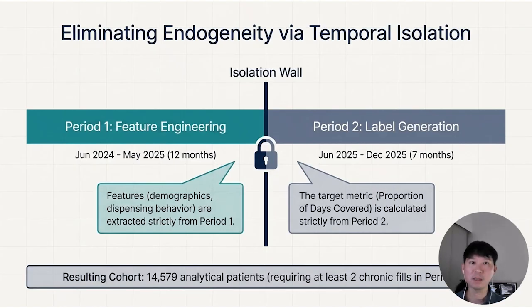We took 19 months of Woodlands Hospital data and split it into two. The first 12 months, that's where we learn everything about the patient, their behavior, their history, their patterns. The next 7 months, that's where we ask, did they stay adherent? Those two windows never touch. No data leaks across that line.